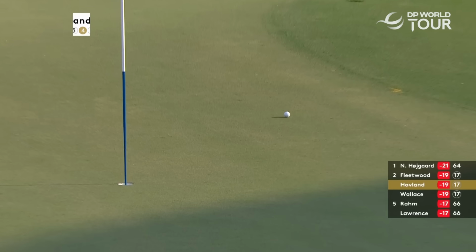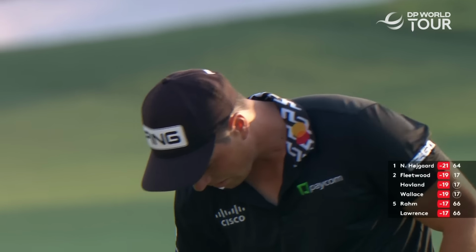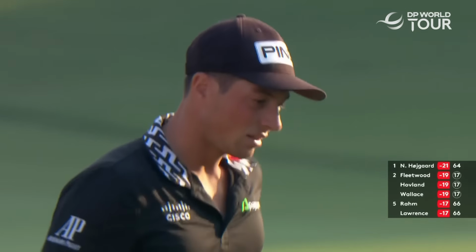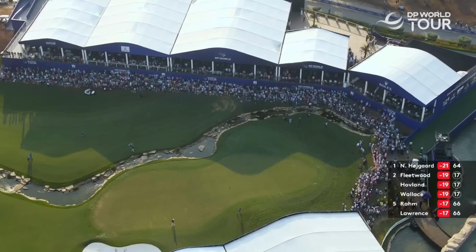Oh, that's terrific. I didn't think there was any way he could just pitch it over that little knoll and stop it that quickly. Man, he's become one of the best pitchers in the game from being one of the very average at best. Tremendous shot.